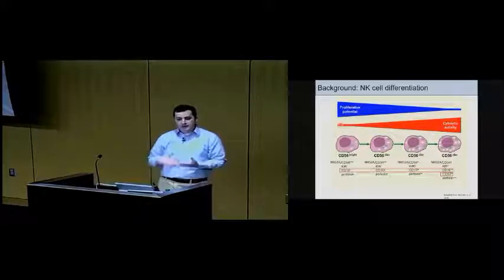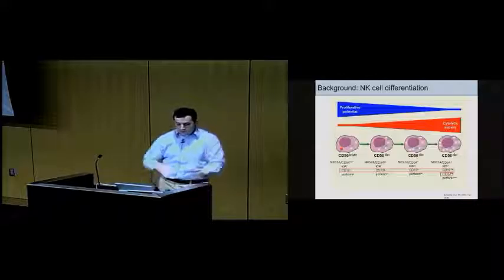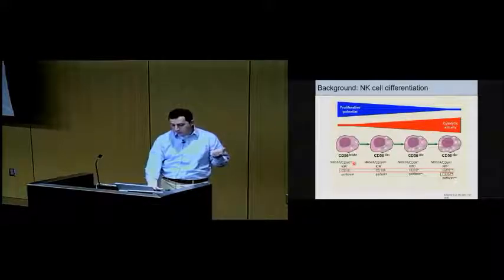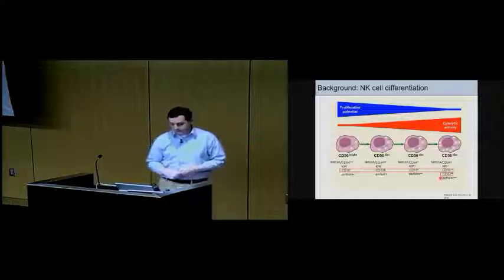But what I wanted to point out is that as NK cells develop, they go from a highly proliferative potential to highly cytotoxic potential, losing proliferation. And we can see this from high expression of CD56 on NK cells to lower expression of CD56, and basically downregulation of NKG2A, CD94, and upregulation of KIR, but more importantly, CD16. And the most mature NK cells, which express CD57, have high levels of CD16 on their surface.